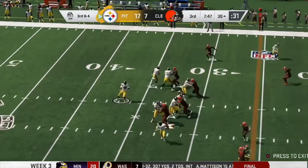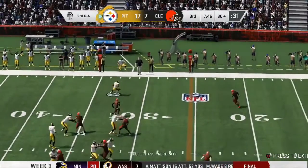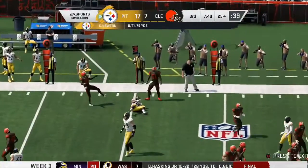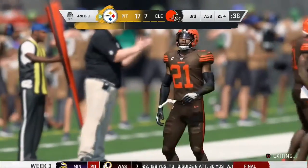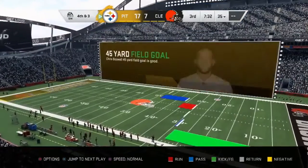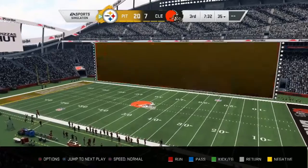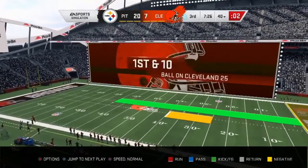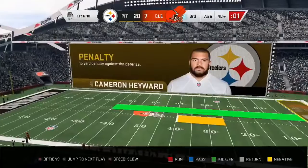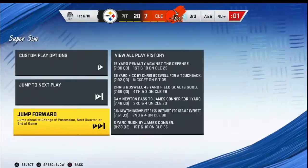Let's see what he can do on 3rd down. As the blitz is sent, and he just dumps it into the blitz, but Connor can't pick up more than a yard. We'll settle for another field goal. Still a 2-score lead. They do need 2 touchdowns now to get back into this game. Let's see if this drive goes anywhere. As that's a great start for the Browns. Let's see what the Steelers defense can do against them.